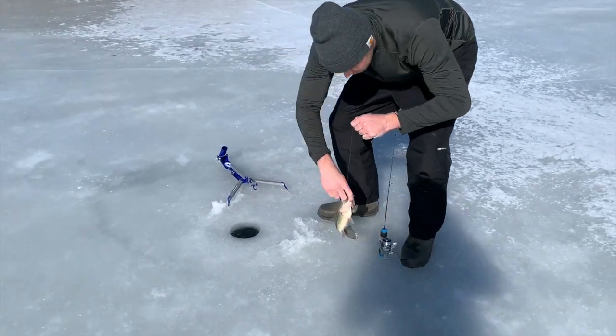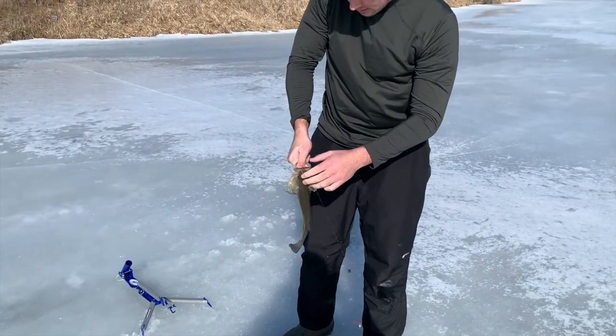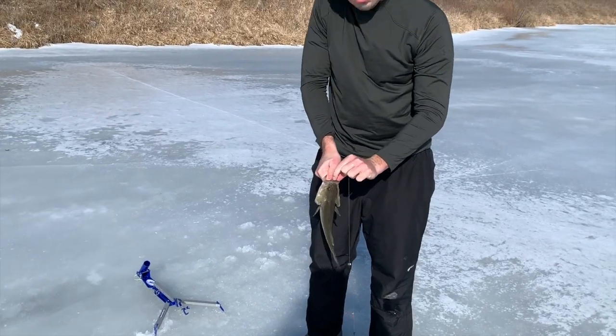That's probably a smaller one. We've been catching pretty good ones. Yep, that one's still close to a pound though. And that's on a minnow. So the jaw jacker just dropped that one down too.